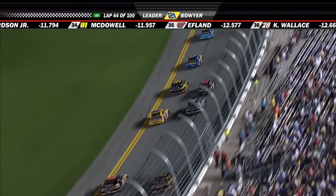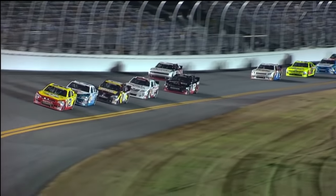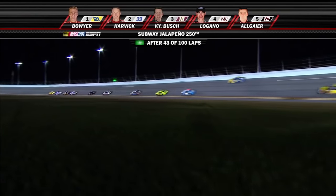Racing for 10th spot with Dale Earnhardt Jr. Jr.'s going to get through there. Steve Wallace racing for 11th up front, shaking out single file a little bit. Clint Boyer, the defending winner of this race, is out in front. It's been exciting so far.